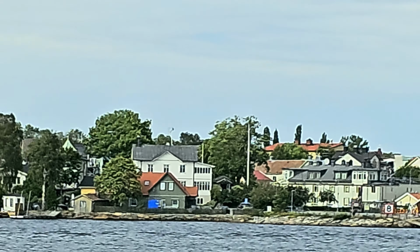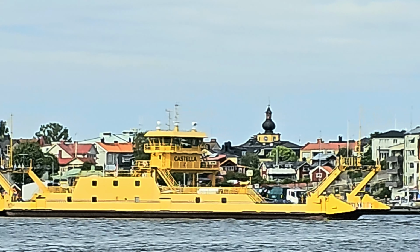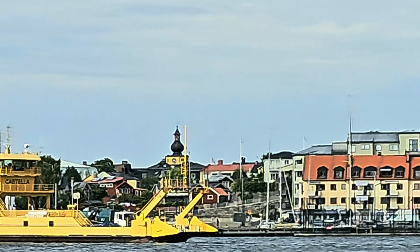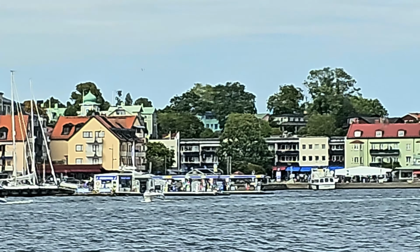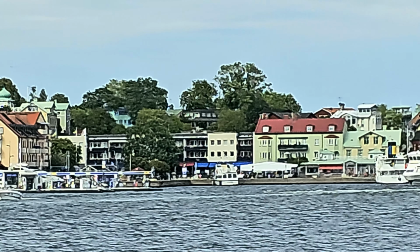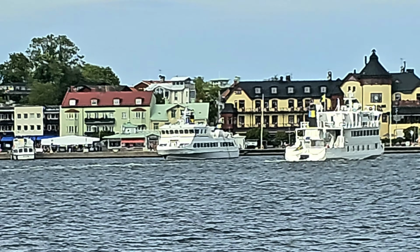To be honest, you would need a few days to experience this archipelago fully, but I was short on time. For people like me, there are few tour options and I chose a 2.5-hour tour with a guide, as I thought it would be nice to learn more about the islands dotting the landscape.